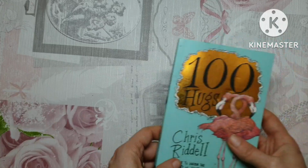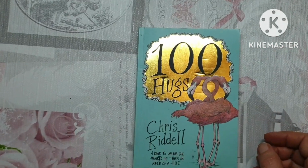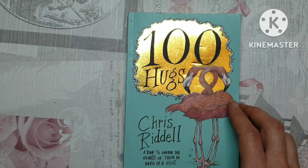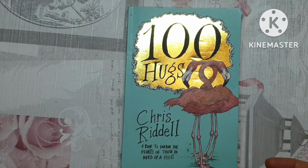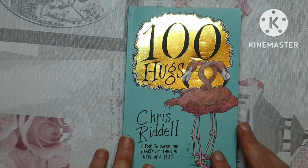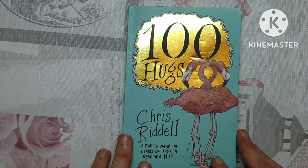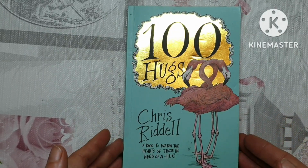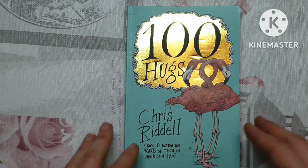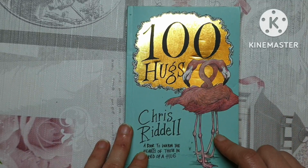So first up is 100 Hugs by Chris Riddle. Now, this is not an actual coloring book. It is a little book of quotes that Chris Riddle has put together along with his illustrations. Depending on how you enjoy his illustrations and his work, you may prefer them not colored, or you may prefer them colored. I like Chris Riddle's illustrations.